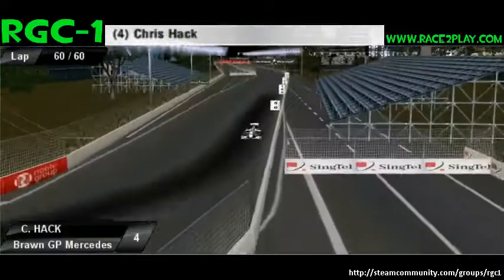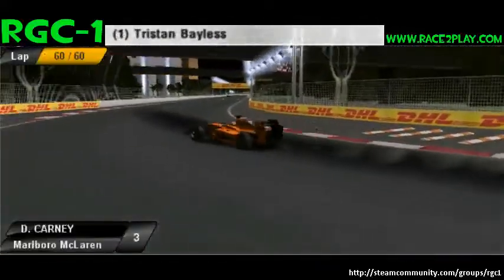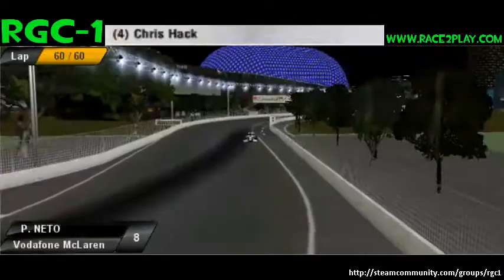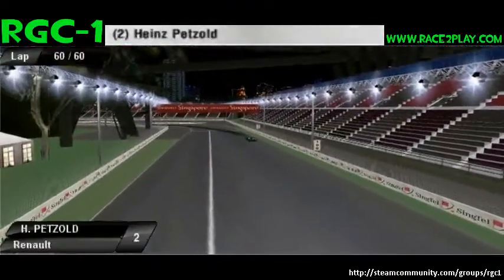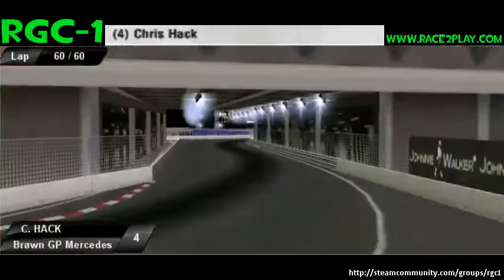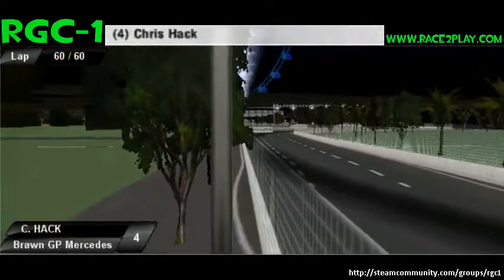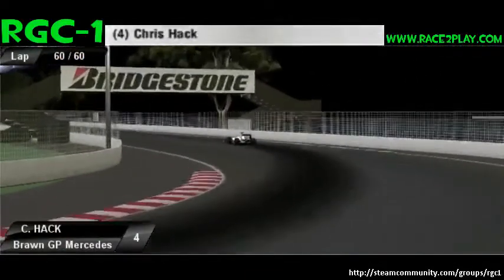We will see possibly about getting Tristan in the booth. If not, we got Hines. Meanwhile, Tristan Bayless taking advantage of the opportunity, doing all kinds of donuts and stuff. Hines Petzold finally comes home, second place, a full minute, 8 seconds adrift. Meanwhile, Chris Hack works his way through the east underneath the grandstands for the final time. He's going to finish the last lap, as you've mentioned.